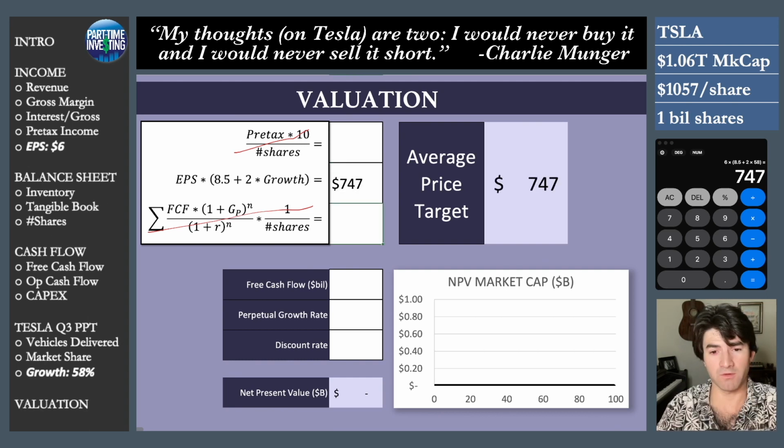All right, so this number is still about a quarter off from the current share price, but a lot closer than I think a lot of people, including myself, were expecting if you told them to just give you a ballpark valuation on Tesla. Like I said, the PE alone made me think it was 20 times overvalued, when in reality it's probably a lot less than that overvalued.